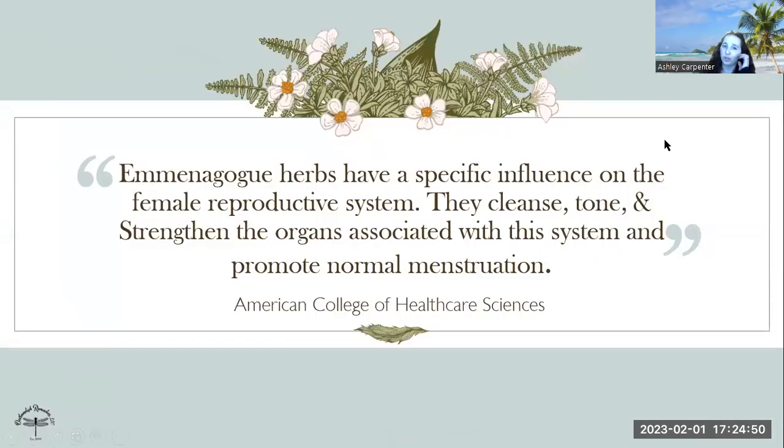It is an emmenagogue herb, and what that means is that it has specific influence on the female reproductive system. Emmenagogue herbs cleanse, tone, and strengthen the organs associated with this system and promote normal menstruation. I got that definition from the American College of Healthcare Sciences. I think it's a great definition because these herbs do so much. They do all these different things to the body, and that's what makes them so great.